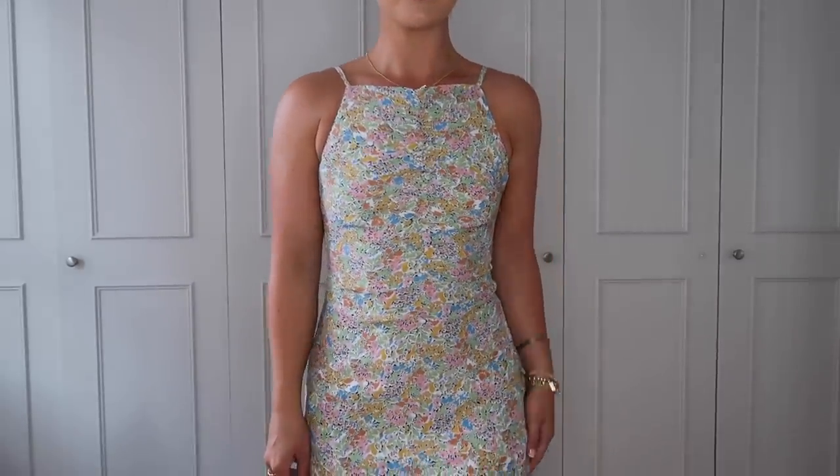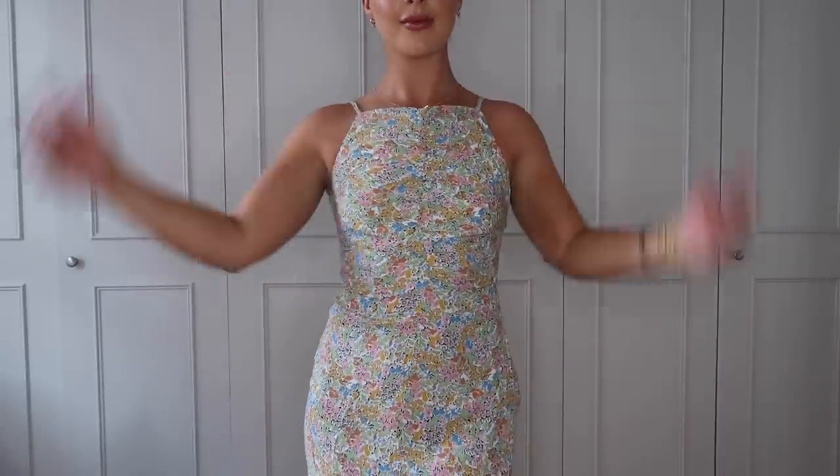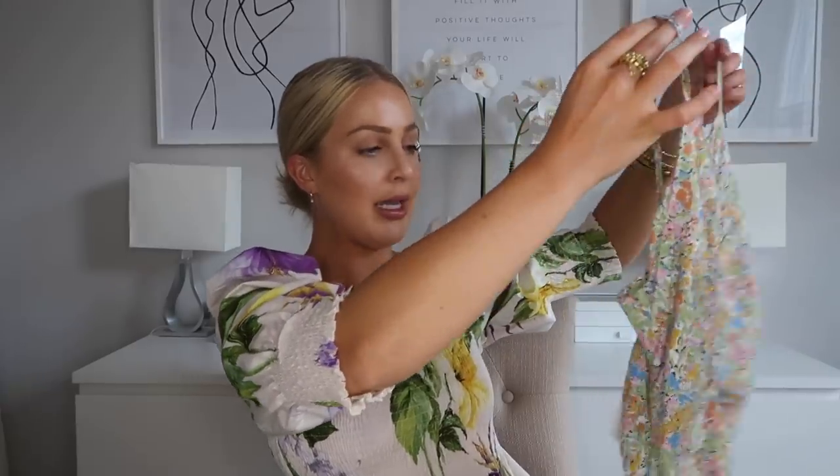What do you guys think? I think it is a really pretty summery dress. I like the shape of it at the top, how it's like racer fit but not, if that makes sense. It dips down low a little bit at the back, but not too much. Obviously it is a little bit tight fitting, however it is loose material as well, so it's hard to explain because it's not bodycon. It just hugs you in the right places.